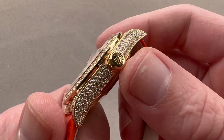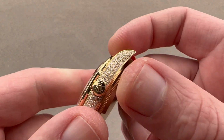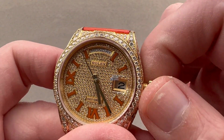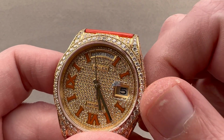We have a Rolex twin lock crown in gold. You know that because it has 2 dots. That means a twin lock in gold. Solid screwed in oyster case back, 100 meters water resistant. This is a double quick set Day-Date, so you can see we have a quick set for the date and a quick set for the day.